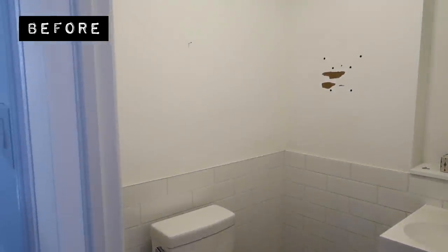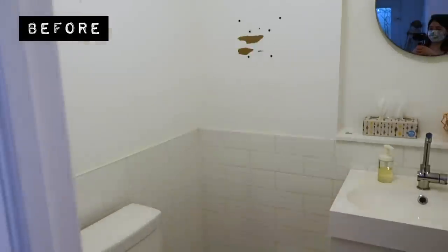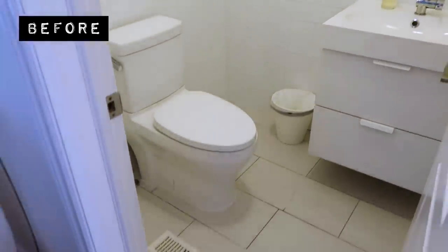Okay, I want you to picture what your bathroom looked like before. Very stark white, not a ton of personality, just like your basic bathroom. Okay, are you ready? On the count of three, I want you to open the door. One, two, three.